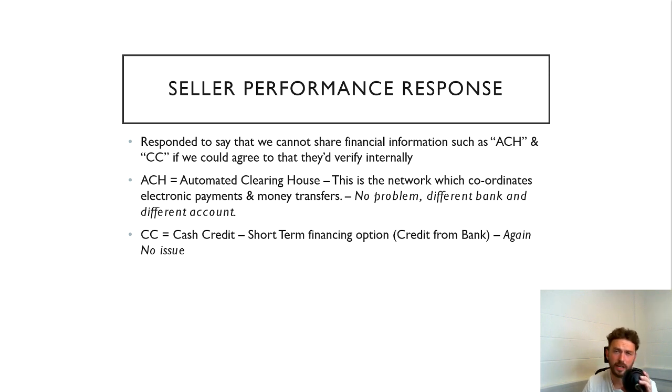ACH stands for Automated Clearinghouse. This is basically just a network that coordinates your payments and transfers and things like that. This wasn't a problem for us. We're using a completely different bank and a different bank account. And CC just stands for cash credit. That's a short-term financing option. It's credit from a bank. Again, not an issue. We don't use financing or anything like that.